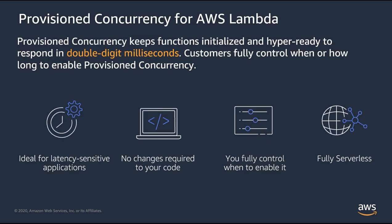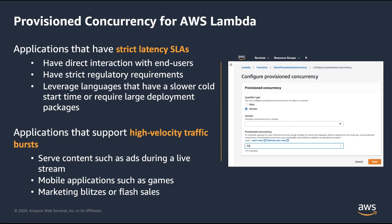Let's take a look at some of these. So provisioned concurrency primarily addresses 2 concerns for AWS Lambda customers. First, it enables fast scaling by allowing customers to scale up to the entire provisioned amount of concurrency at once, going around the default burst limits for the respective regions. And second, it eliminates cold starts by pre-initializing sandboxes to support applications that have strict latency requirements.